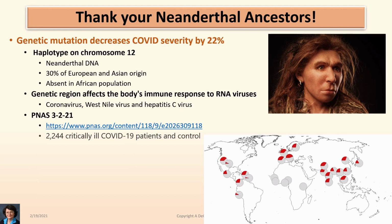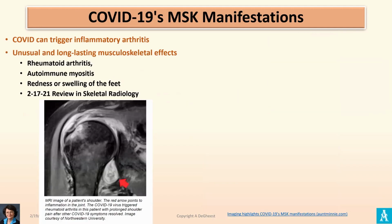Another thing that just came out, we've been talking in the past about the long COVID. People have these long-term consequences. In musculoskeletal diseases, it triggers rheumatoid arthritis. And this is a picture on an MRI where you can see the inflammation in the shoulder that has been triggered by the virus, and it triggers autoimmune myositis. And more, there's a belief that the long haulers, which are people, 10 to 30% of the population, who have problems several weeks after the disease, is really a trigger of autoimmune disorders.